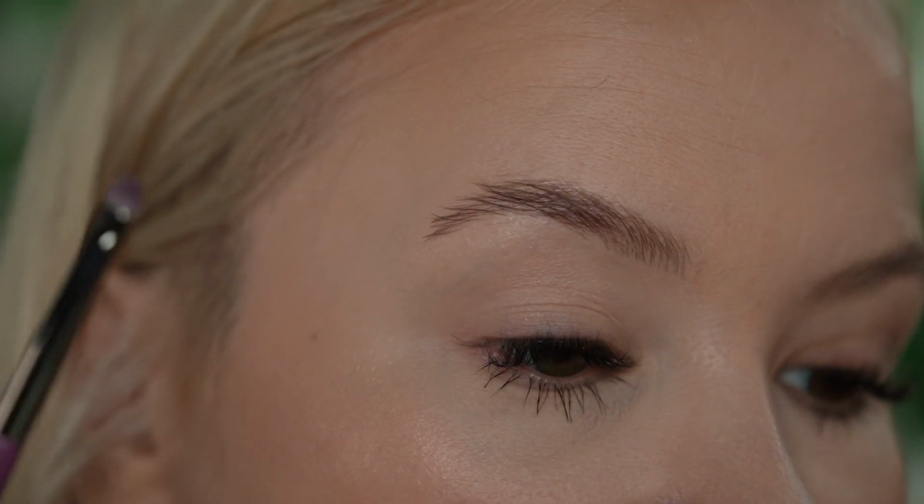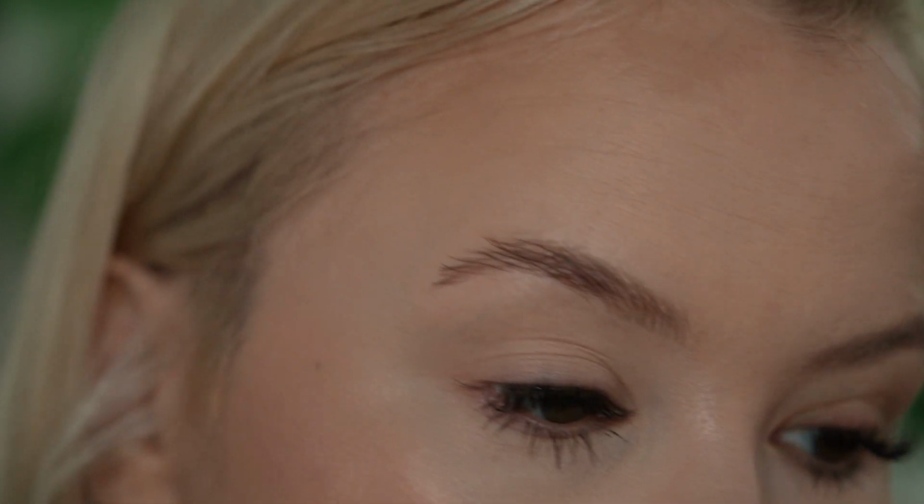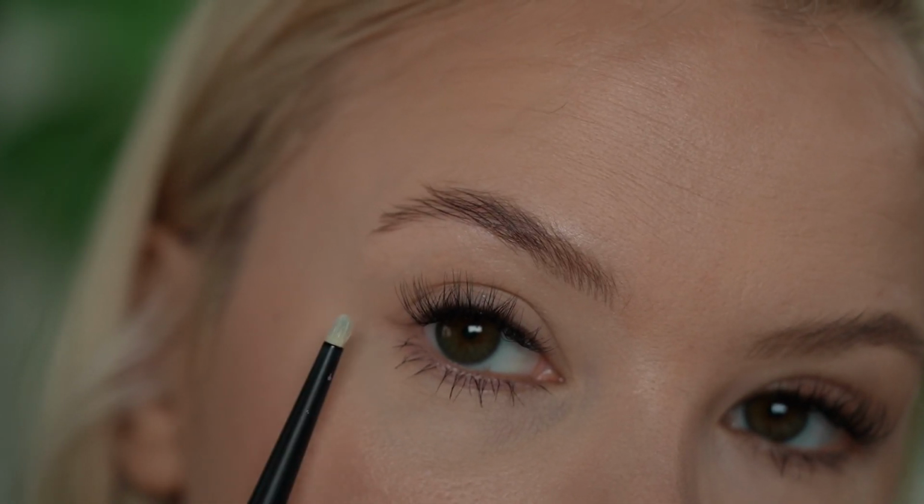Gotta make sure you put primer there. For my eyeshadow wings, I love using the Game Beauty E05. You can also use a pencil brush type. So for example, the Refer 03 is great for that, and then the Refer 23 as well.